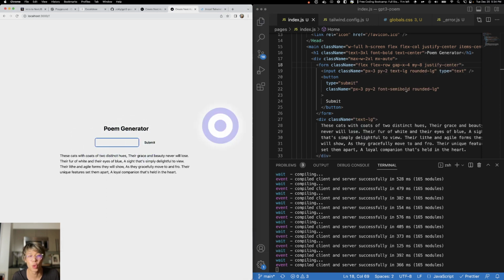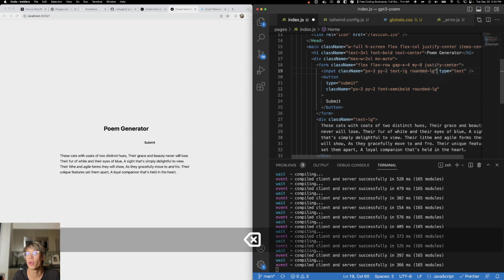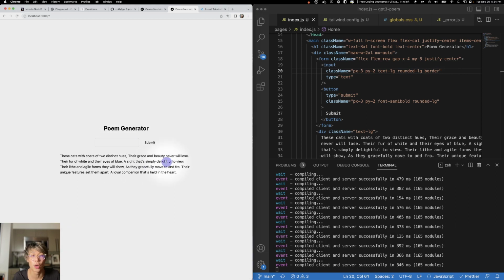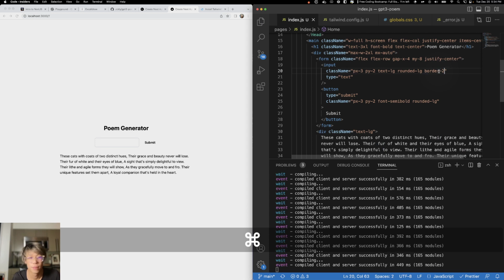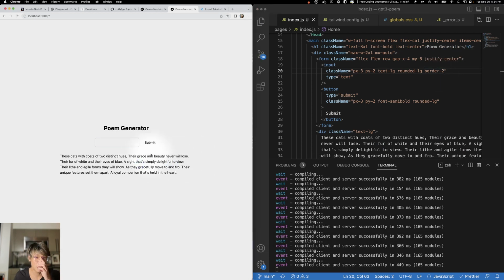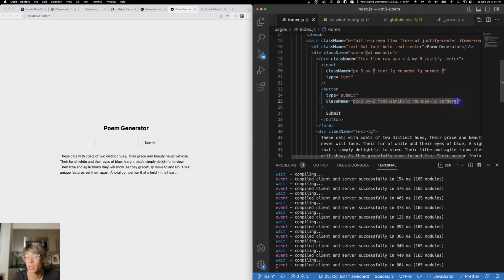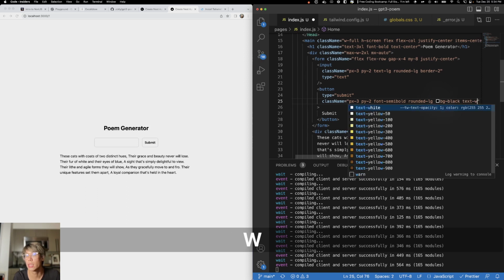We need to add a border around our input, because otherwise you can't really see it. So I'm just going to say border. It's a really thin border. Maybe you can add border 2 to make it a little thicker. All right, that's a little better. Not perfect, but you guys get the idea. Let's add a border on the button as well, border 2. Let's just make the button black. So actually, BG black, text white.